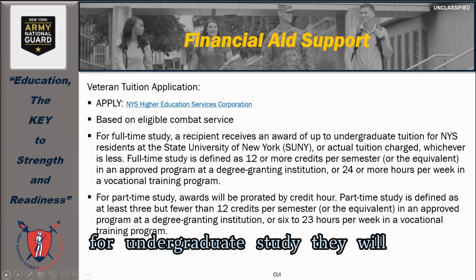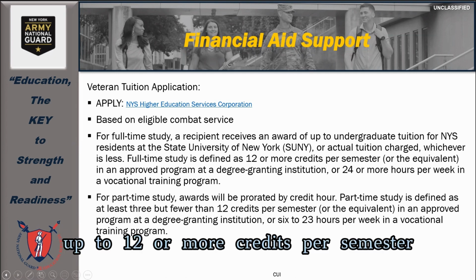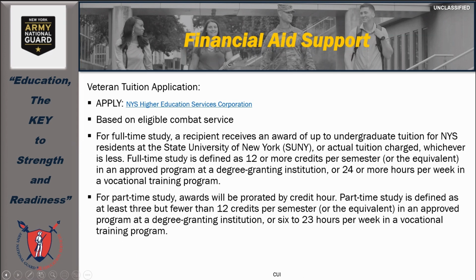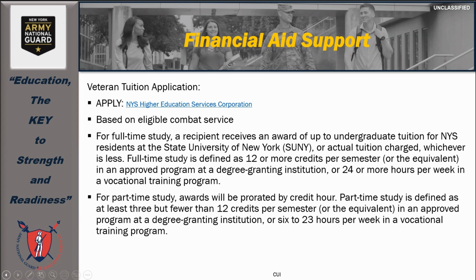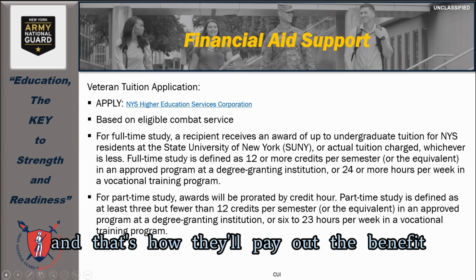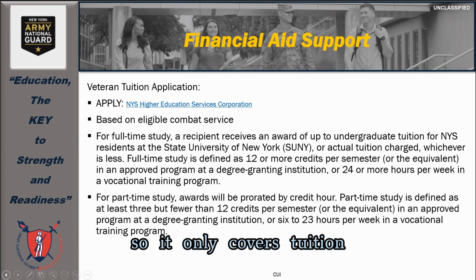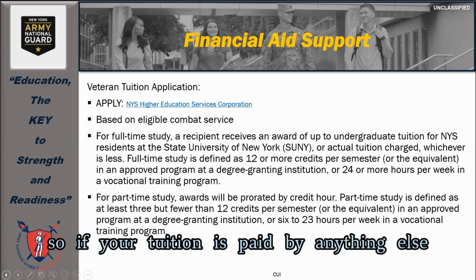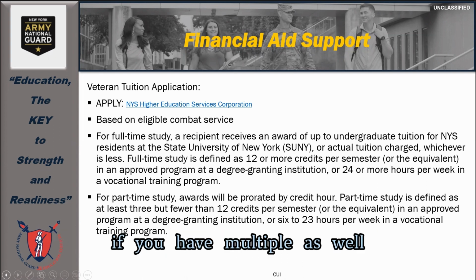For undergraduate study, they will give you the same amount that they give for the TAP, up to 12 or more credits per semester. And they give it to you for up to a certain number of semesters. If you're part-time, they will prorate it based on your credits, and that's how they'll pay out the benefit. Again, it's a tuition-specific award, so it only covers tuition. So if your tuition is paid by anything else, and you can elect which benefits you want to use if you have multiple as well.